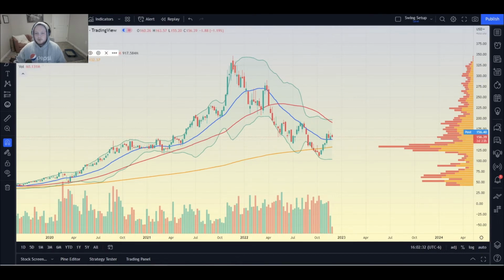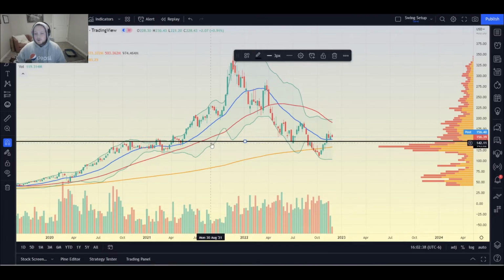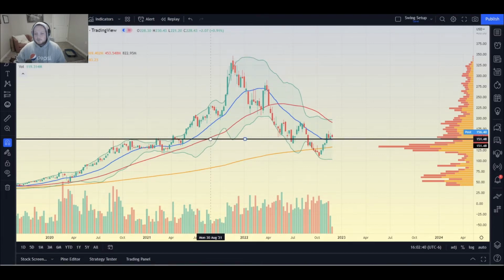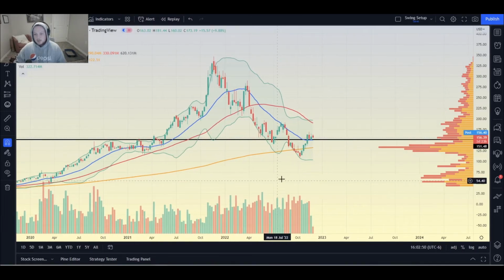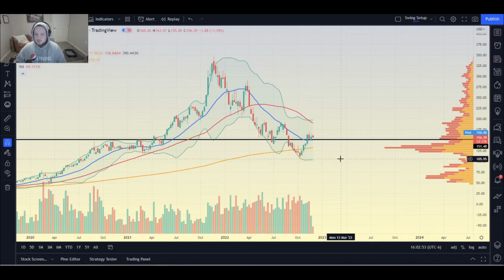And it's also above, let me get my tool back. I don't know why it keeps taking it off. It's also above this area of resistances. So it had resistance here back in August of 2020, back in November of 2020, back in February of 2021, and it's above that now. So there's a chance that this NVIDIA chart is bullish, but there's a chance the market also pulls it down. So neither of the charts are looking particularly great in one direction. So we're going to have to do a lot more fundamental analysis in this video to determine which one we should invest in versus the other.